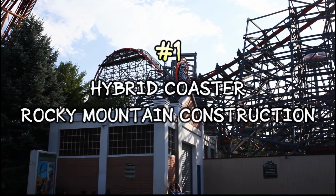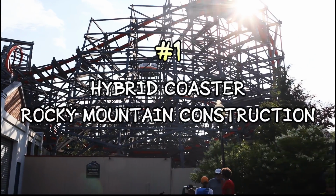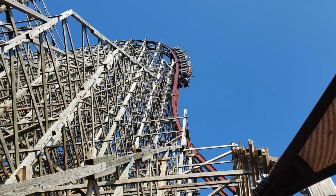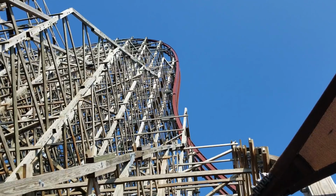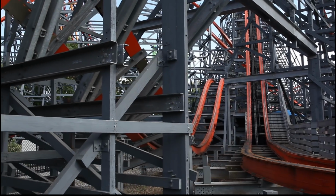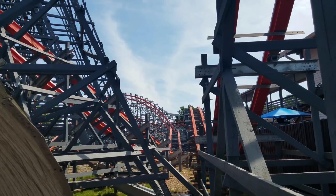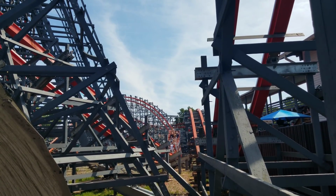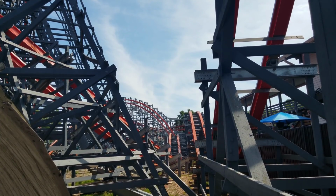Number 1. Hybrid roller coasters, designed by Rocky Mountain Construction. When the first hybrid roller coaster opened in 2011, it took the world by storm. Instantly, everyone wanted an RMC at their home park. For a few years, the company worked almost exclusively with Six Flags, reimagining many of their derelict wooden coasters into intense thrill machines.